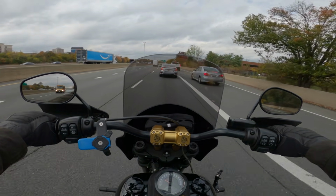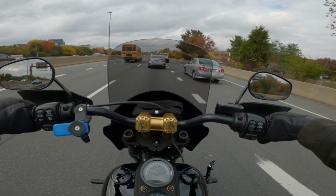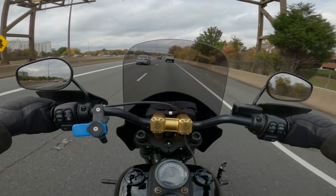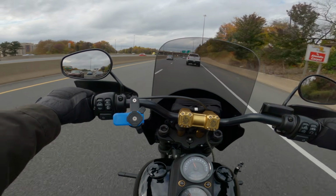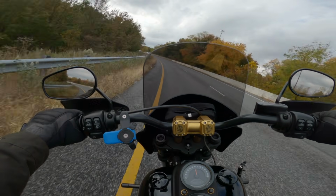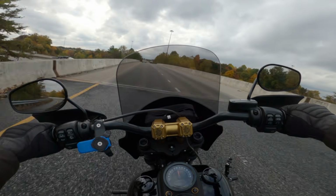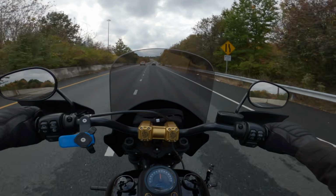So visually from my line of sight, I would say the top of this windscreen is right at eye level for me. It causes the wind to just go right above your head. Yeah, I like this so far. I think this is a better option for wind protection for me. For me, the 11-inch was right at my chin, and that was causing the wind to just hit all up on my head.